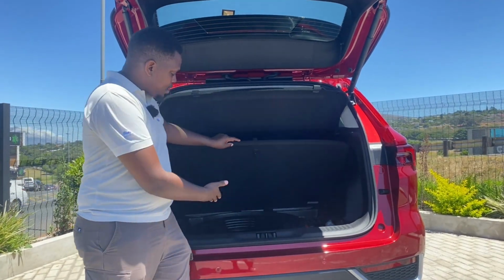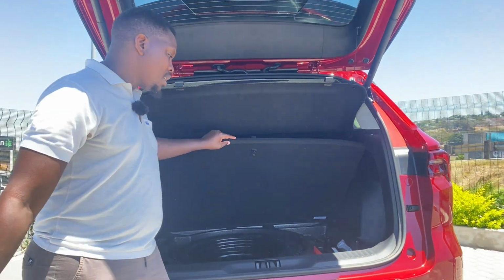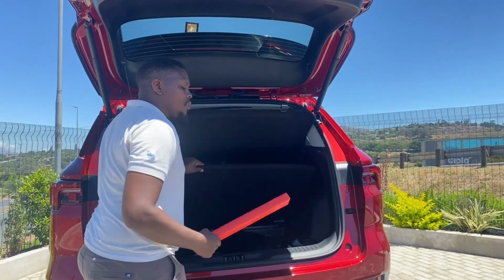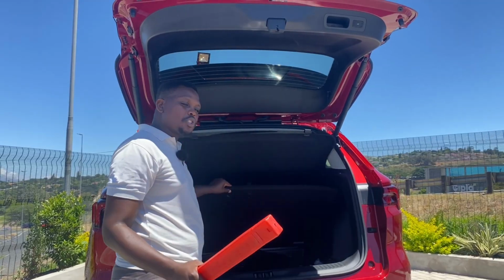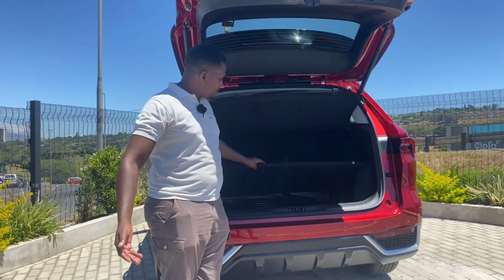When it comes to the spare wheel also, you've got your spare wheel. It's an 18-inch. It's a big tire. Got your triangle, which you can put out when you're having problems on the road. When you want to change your tire, you can put it out there. And also you've got your jacks.